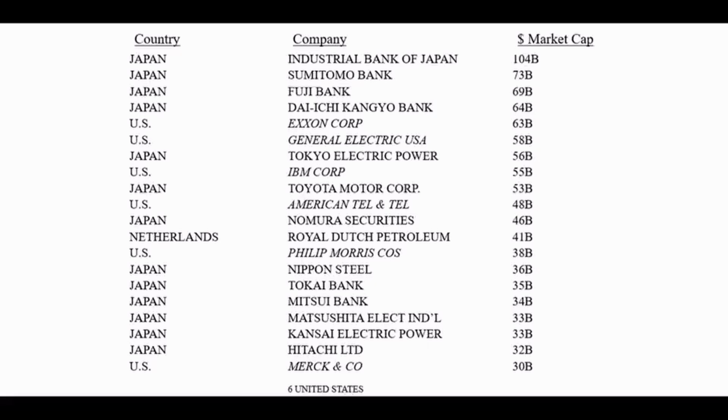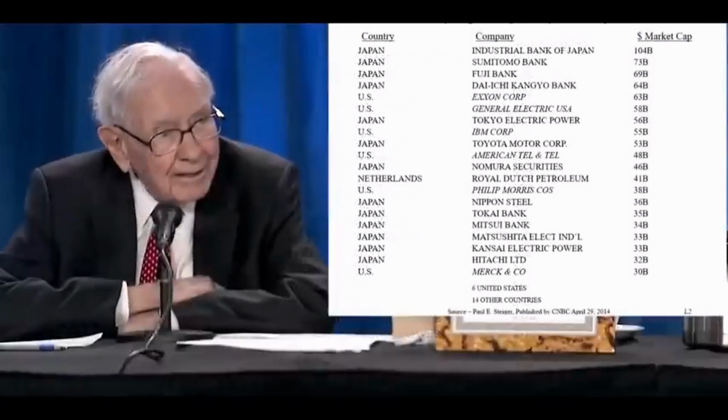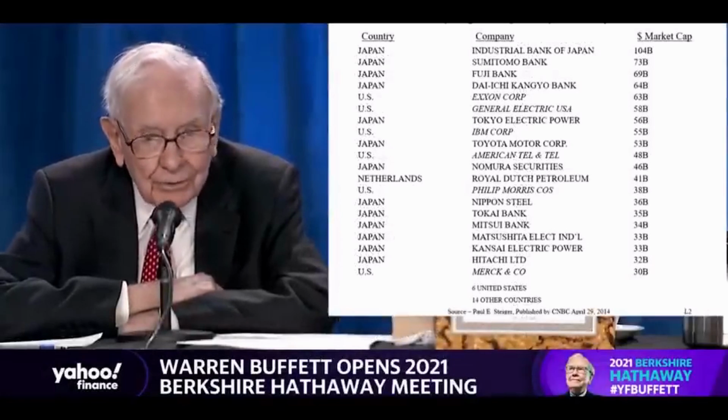There were then 6 U.S. companies on the list, and their names are familiar to you. We have General Electric, we have Exxon, we have IBM Corp. I mean, they're still around. Merck is down there at number. None made it to the list 30 years later, zero.